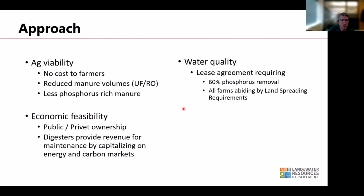And then the last pillar that I mentioned, as far as this water quality component, we built into all of the agreements that we have with all the participants what we call lease requirements, which set a standard for the private ownerships of these facilities. It stipulates that they have to remove at least 60% of the phosphorus in the manure that comes into that facility. In addition to that, we knew that just because we remove the phosphorus doesn't mean there still isn't a risk for water quality. And so we also require all of our participating farms to abide by what we call a land spreading requirement or agreement.